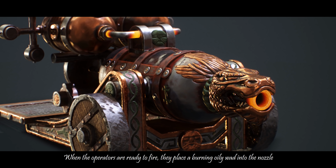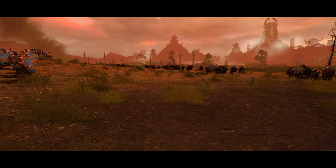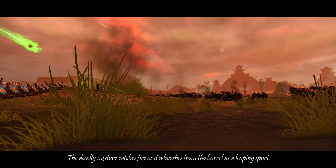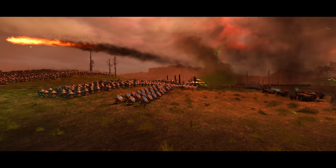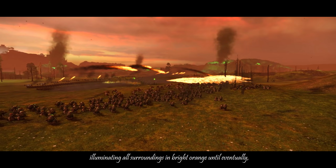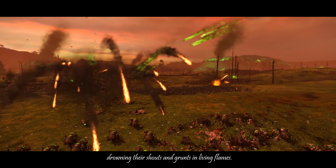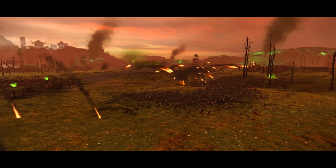When the operators are ready to fire, they place a burning oily wad into the nozzle, and that action releases the pressure. The deadly mixture catches fire as it whooshes from the barrel in a leaping spurt. The burning oil arcs into the air towards the foes, illuminating all surroundings in bright orange, until eventually it lands in the middle of the enemy army, burning and melting their armor, drowning their shouts and grunts in living flames.